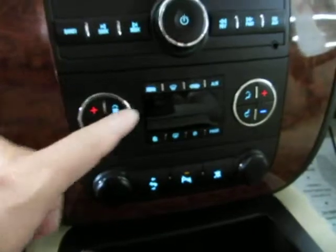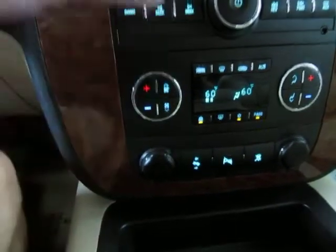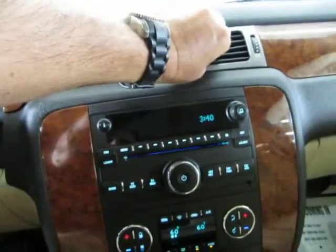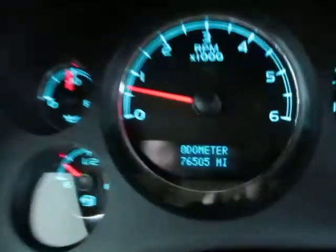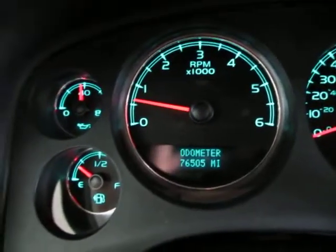All right, let's turn on the air conditioning. Okay, just one more notch cooler. All right, 76,505 miles. The car is running right now. Keep an eye on the tachometer. I'm going to rev the engine.